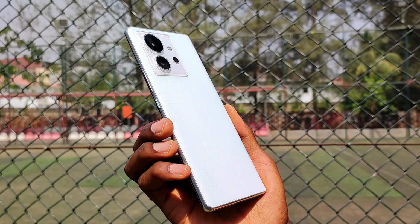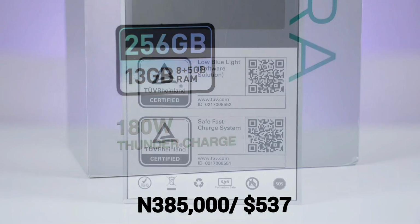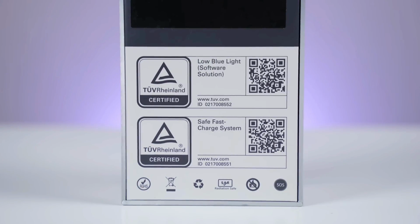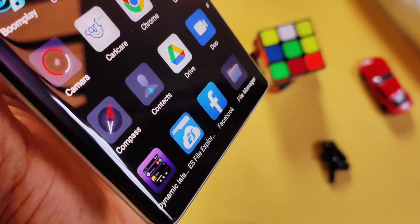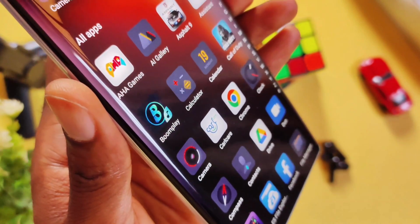It's currently the most expensive smartphone Infinix Mobile has ever produced, with a price tag of almost 400,000 naira. I mean, who could have thought a day like this would come when Infinix phones will be competing with the likes of Samsung flagships and even iPhones in terms of pricing.